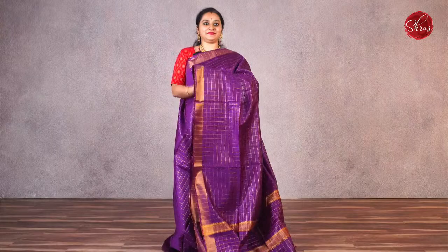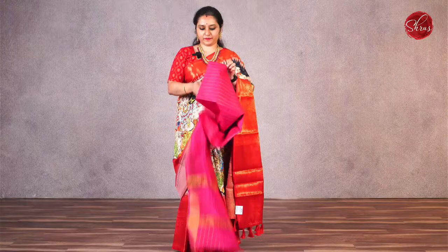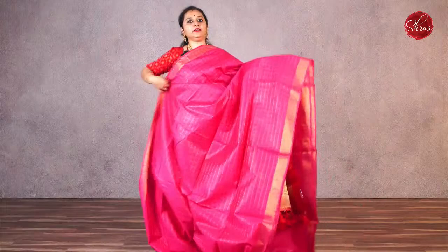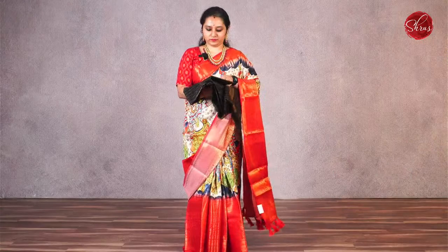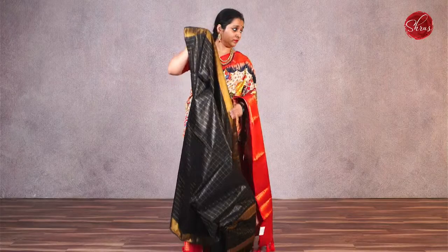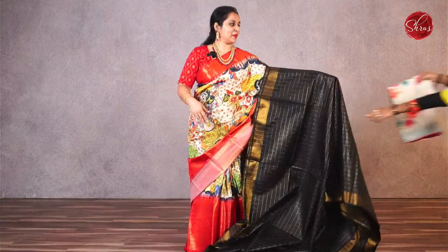Priced at 1090. There are two more colors. Semi tussar sari, 1090. Beautiful color combinations. We have a pink in the same design. Jolly checks all over the body. And that's going to be the pallu. Priced at 1090. There's one more color. We have a black. Beautiful sari. Extremely nice flow. Priced at 1090. Moving on, we have some beautiful art linen.